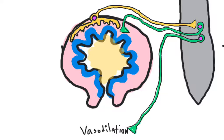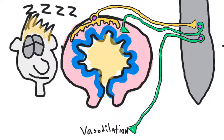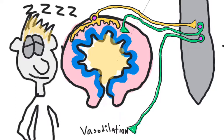Other things that can trigger parasympathetic activity include REM sleep, which is why many men will wake up with an erection. That does not mean that they were having a naughty dream. All dreams are parasympathetic in tone, and that leads to erection.